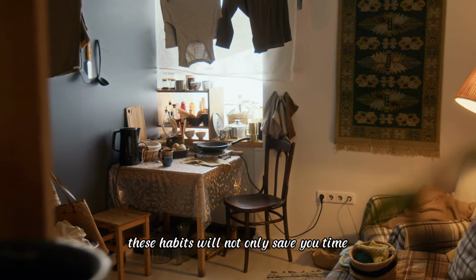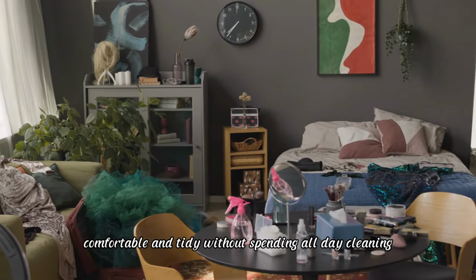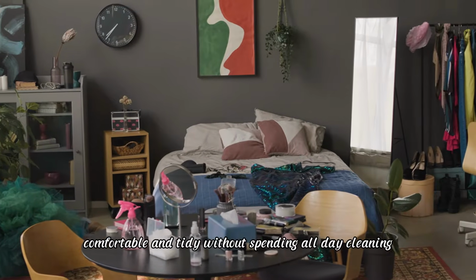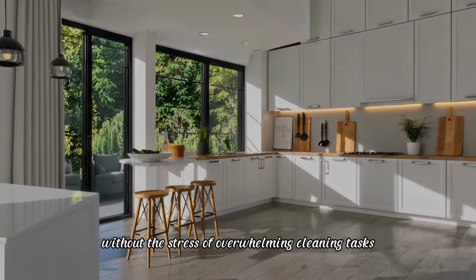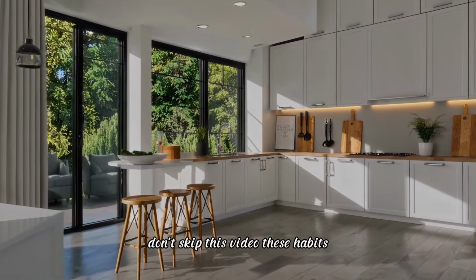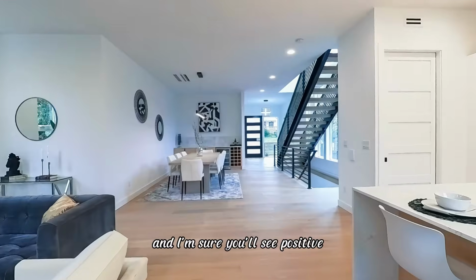These habits will not only save you time, but also help you keep your living space comfortable and tidy without spending all day cleaning. So if you want to have a home that's always clean without the stress of overwhelming cleaning tasks, don't skip this video. These habits will change the way you think about home upkeep, and I'm sure you'll see positive results in just a few days.